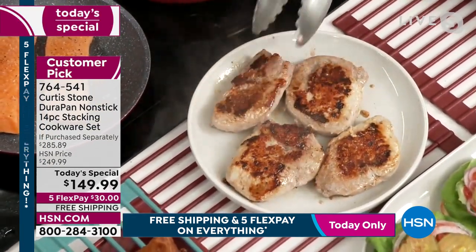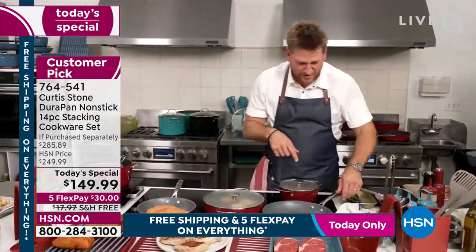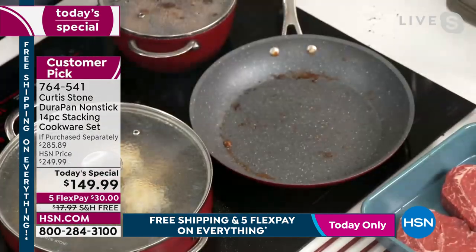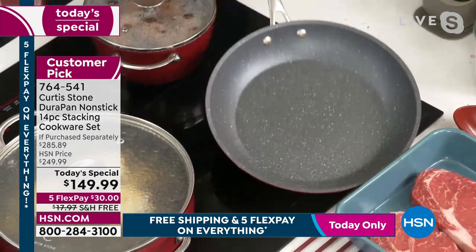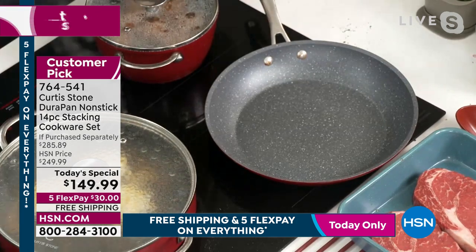Every single time, Leslie, the results are so consistent, and it's because of how we build the cookware. If I show you here, this is the pan that just did the ribeyes. Let me get myself a towel. I'll come on in here, I'll wipe that clean. You blink and you miss it. No more soaking.